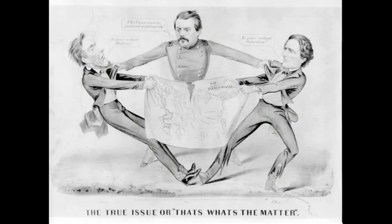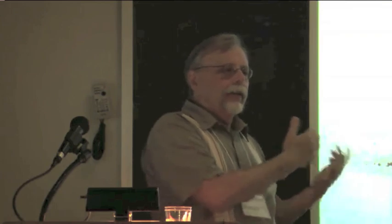Another Currier and Ives cartoon, this one pro-McClellan. It's got Lincoln and Jefferson Davis tearing the United States apart, and McClellan saying the Union must be preserved at all hazards, the true issue. So we're putting this whole peace platform versus McClellan's acceptance speech on the back burner. That is largely irrelevant to the claim that the Democratic Party wants to preserve the Union, and Lincoln is satisfied with the idea that it would be sundered on these issues that he has forced onto the national scene, such as Emancipation.